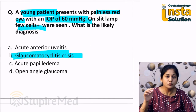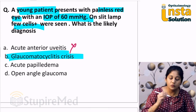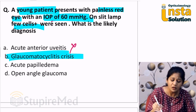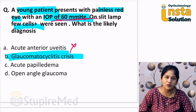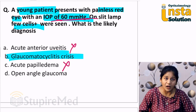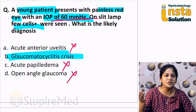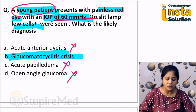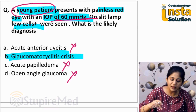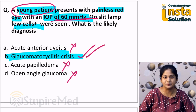Now let's see if we can rule out the other options as well in this question. So acute anterior uveitis will be absolutely out because you have other features in your anterior chamber and pressure. Hardly is there a pressure in one single attack of 60 millimeters of mercury. Now, acute papilledema has no relation with your high IOP, so this is again absolutely out. Now, open angle glaucoma, we cannot consider this option even, because this is a young patient. Young patients usually don't have open angle glaucoma. This occurs usually after the age of 60 years. So, when we rule out the other options, the answer comes out to be glaucomatocyclitic crisis.